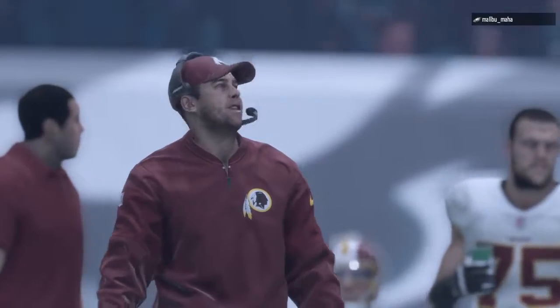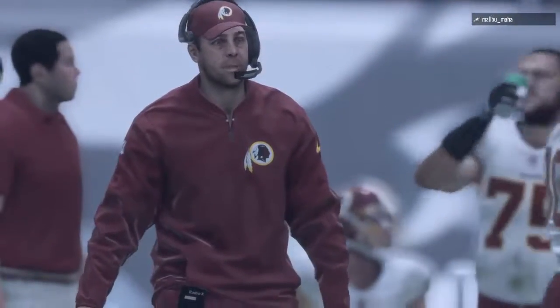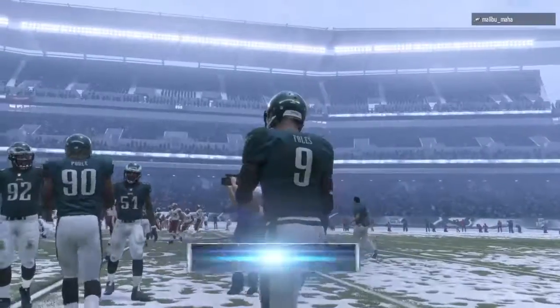Well, partner, there's something special about a game in the snow. Just always fun in these elements, although a little chillier.